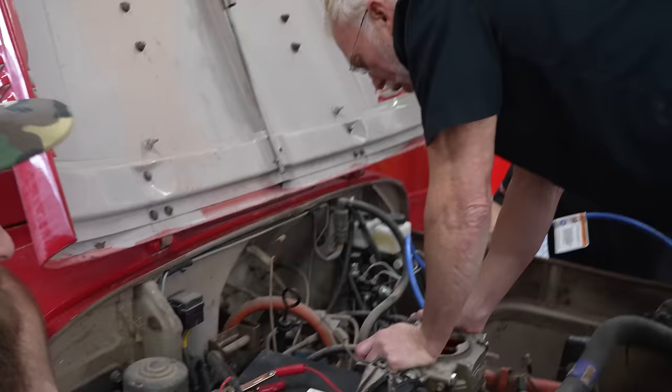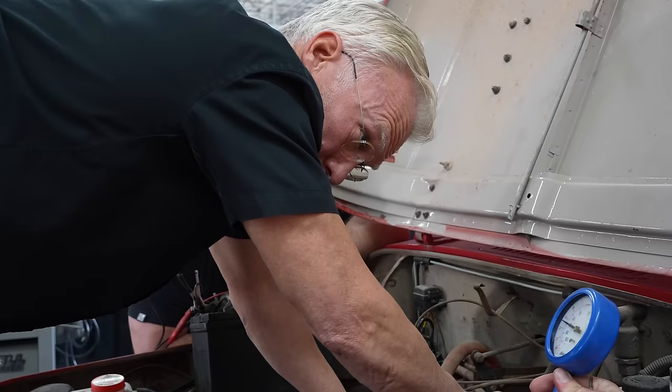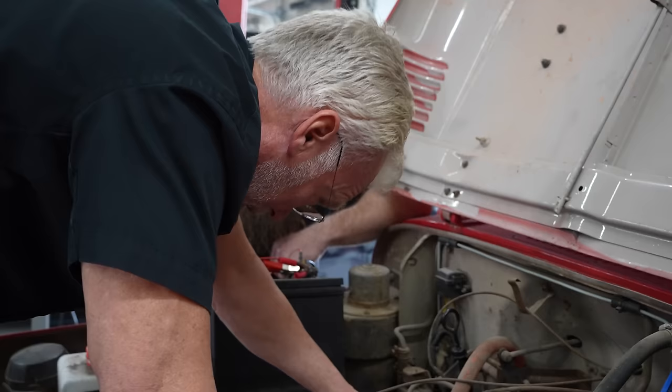But we're gonna go for manifold vacuum, and it's that port right there that I want to grab. Oh, we can grab this one here. There, see how it's now up to like 16 or 17. What you want to go for is the highest manifold vacuum you can get. But see how my vacuum advance is hitting, that's as far as I can turn.